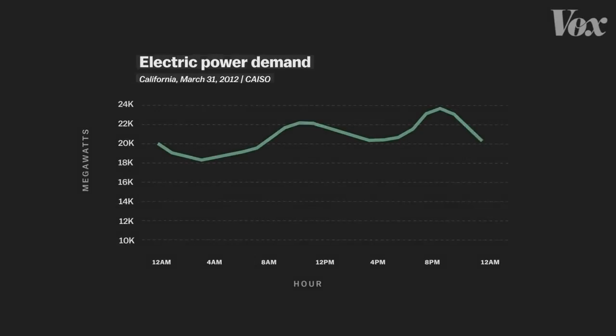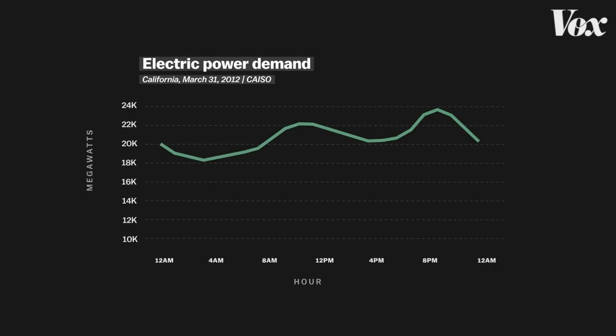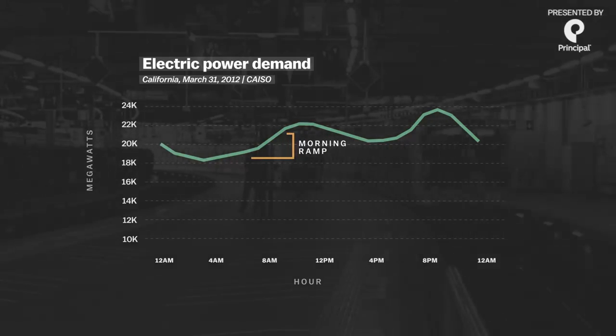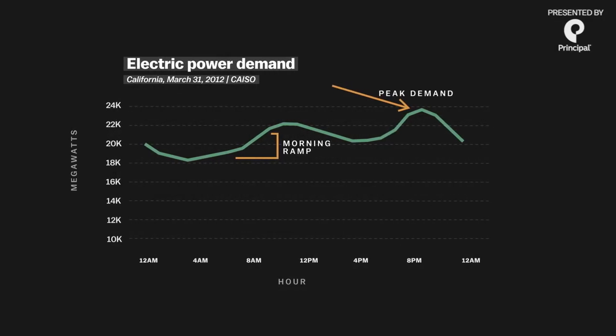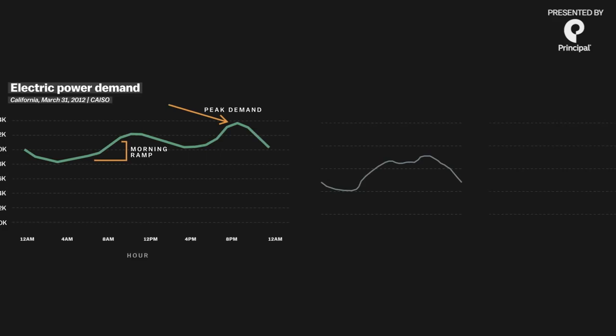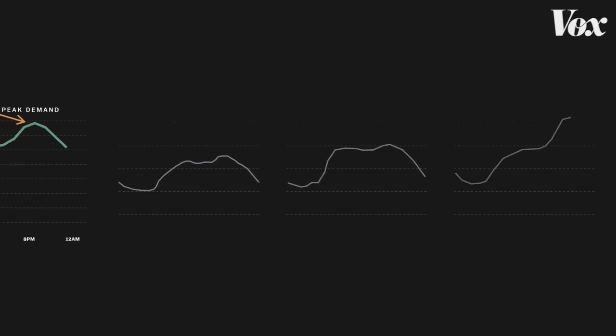Here's a chart that explains why. It's showing demand for electricity at any given time of day. The power companies supply the least amount of power overnight. Then it ramps up in the morning. Everyone's woken up and business gets going. Then at sunset, energy demand peaks. Utility companies will update models like this to operate as efficiently as possible.